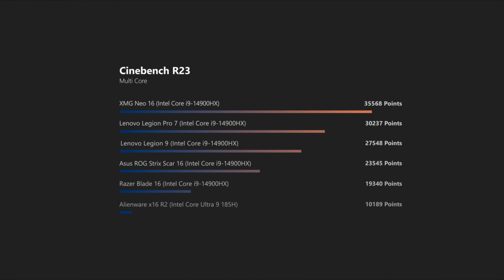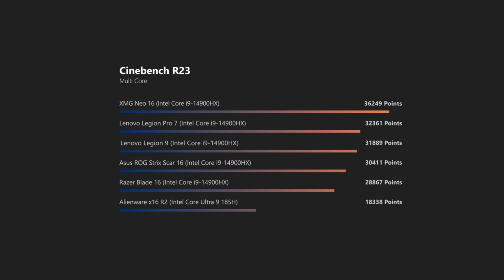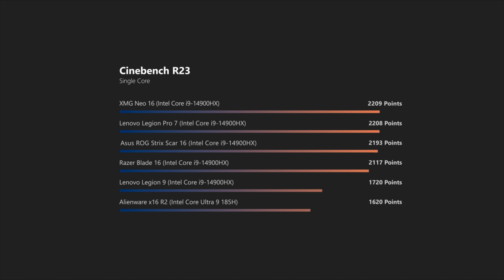The Legion Pro 7 is quite close, though, followed by the ROG Strix 16, while the Legion 9 falls even behind Razer's Blade 16 due to less than stellar single-core performance. Of course, the Alienware does not stand a chance since it is betting on a Meteor Lake CPU with fewer cores and much lower power levels.